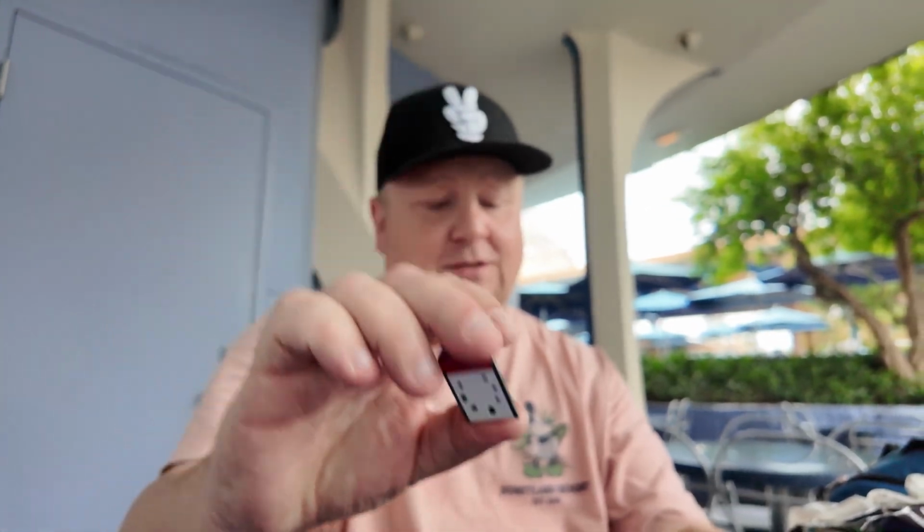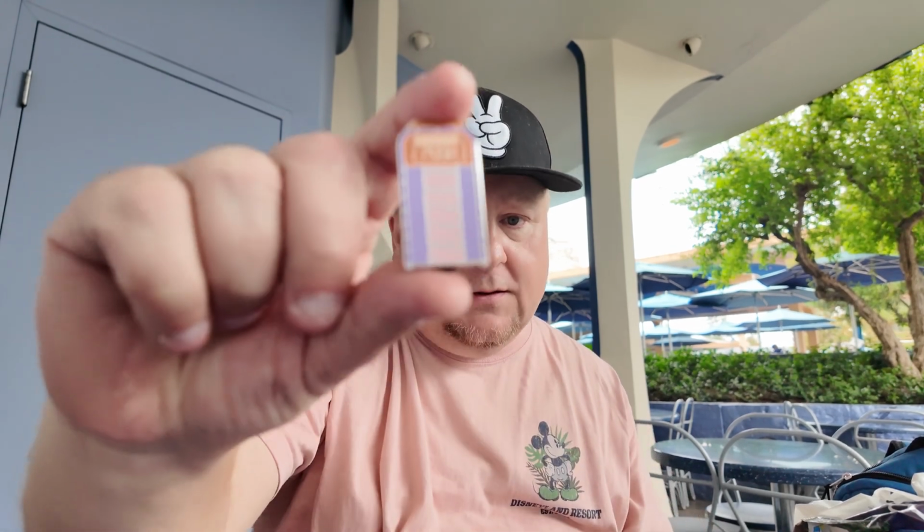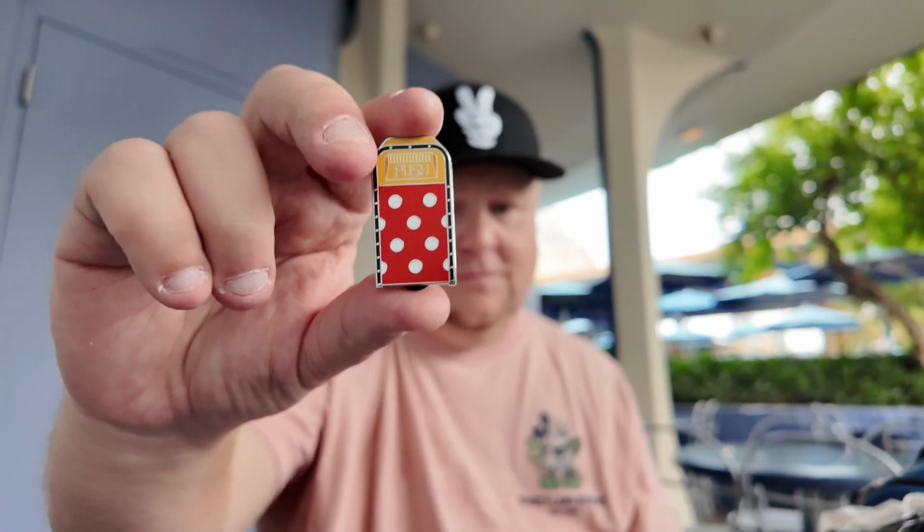So first one is the Dalmatian. That's a cute one. The next one is Figment. That's a really good one. That's what a lot of people are wanting. Come on, R2. Oh, Mini. I'm hoping to get an R2 in both bags, but we'll find out.